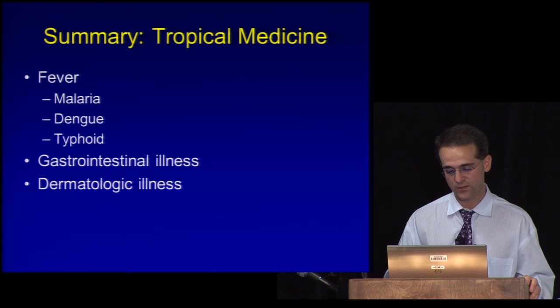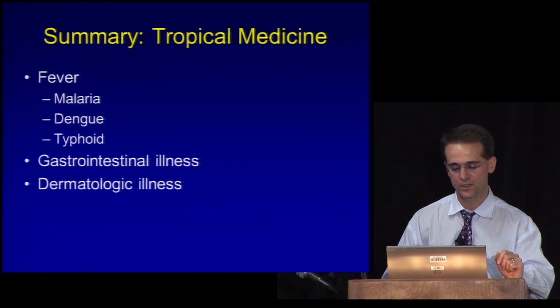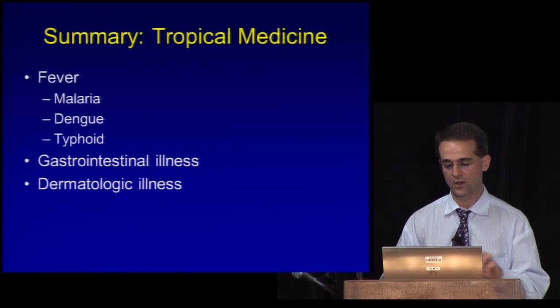And then gastrointestinal illnesses like diarrhea most commonly, or skin things, we see a lot of those too in our clinic. So our clinic can see all these illnesses too.